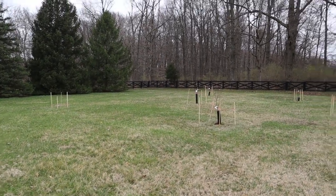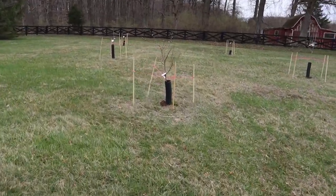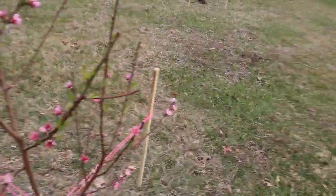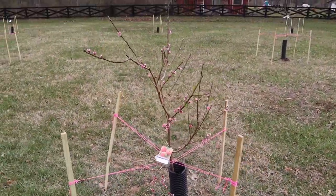The one over there. I'll show you kind of what I did here for these. We'll talk about what they are, but here's one of our trees. This is, I believe, a peach. Yep, Reliance peach, beautiful tree. I did four stakes around each of them and kind of put even weight all the way around on some masonry string to tie them off to keep them straight. That really protected them during these high winds.